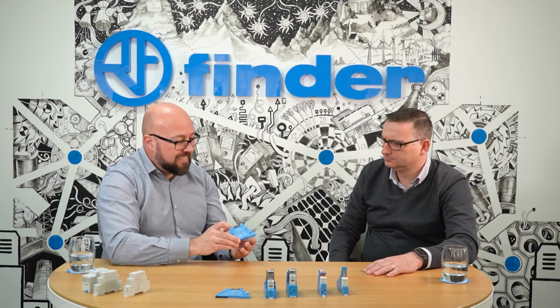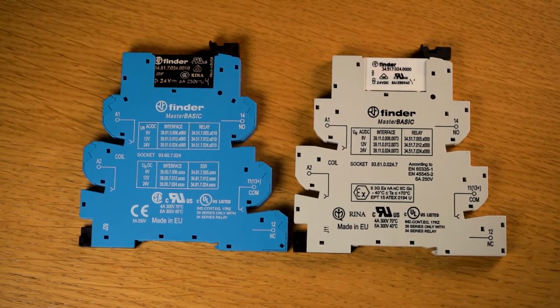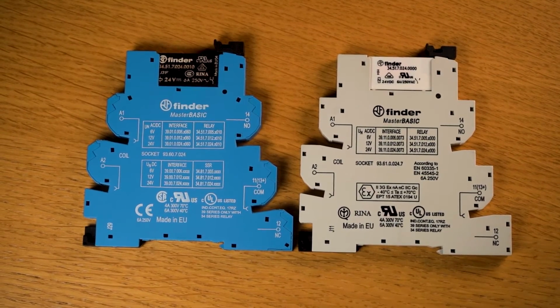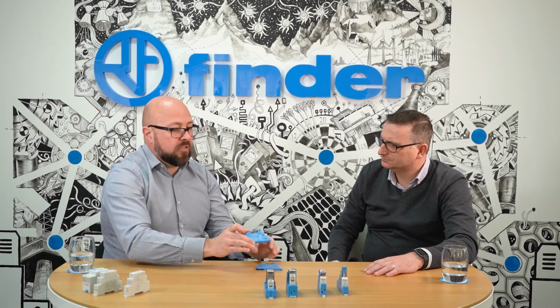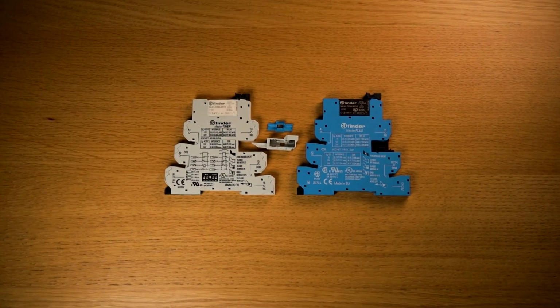I mean, this is a standard slimline interface relay, 1-pole changeover, 6 amp rated, widely used in the market for interfacing between transistor output cards on PLCs. And we sell thousands of these every year. Brilliant bit of kit. However, with us, sort of innovation-wise, we have something called the Master Plus. And the Master Plus, as you can see, has got an extra sort of accessory in the side there.